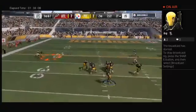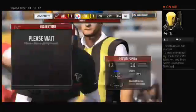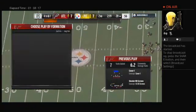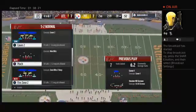On 3rd down, Roethlisberger out left side here to Bryant. They get 7 there, but it brings up 4th. And now a timeout defensively by the Falcons. They'll have 2 remaining as we step aside here in this 2nd quarter.